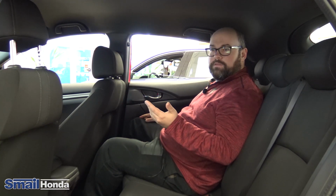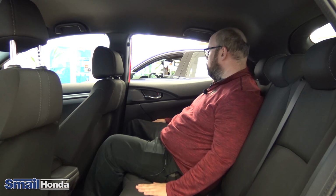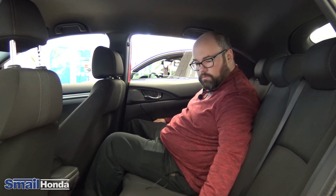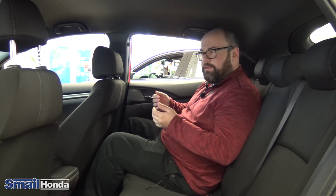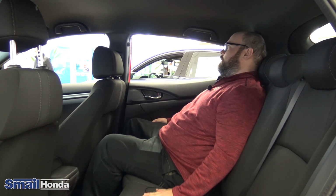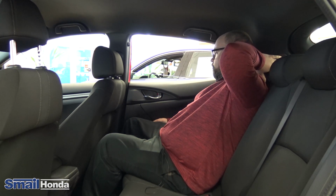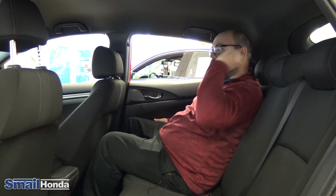Sitting here in the back seat, I have plenty of room. I'm not seeing any issue. Actually, what's really nice, these seats kind of cup underneath you, and it feels pretty comfortable back here. I can rest my head against the headrest, no problem.